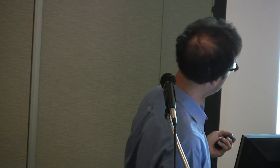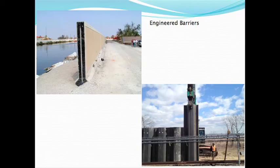So that gets us to, what do engineered barriers look like? Well, these are from New Jersey, the ones they're building now. I'm sure that you guys can come up with more beautiful ones. I hope so.